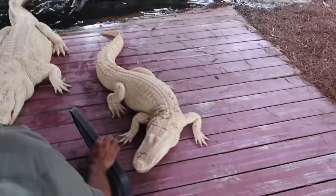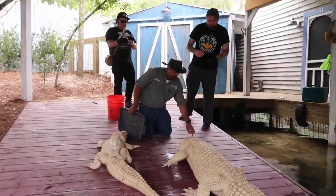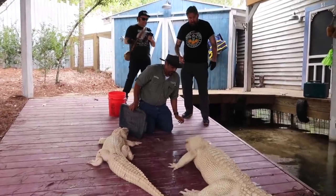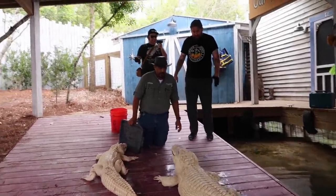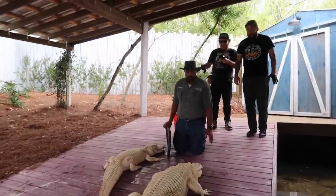So it's like they really don't even see it until it hits those sensors. But it's like right here on the side. There you go. Good job. Now, Pearl's like 9 feet, an albino alligator.